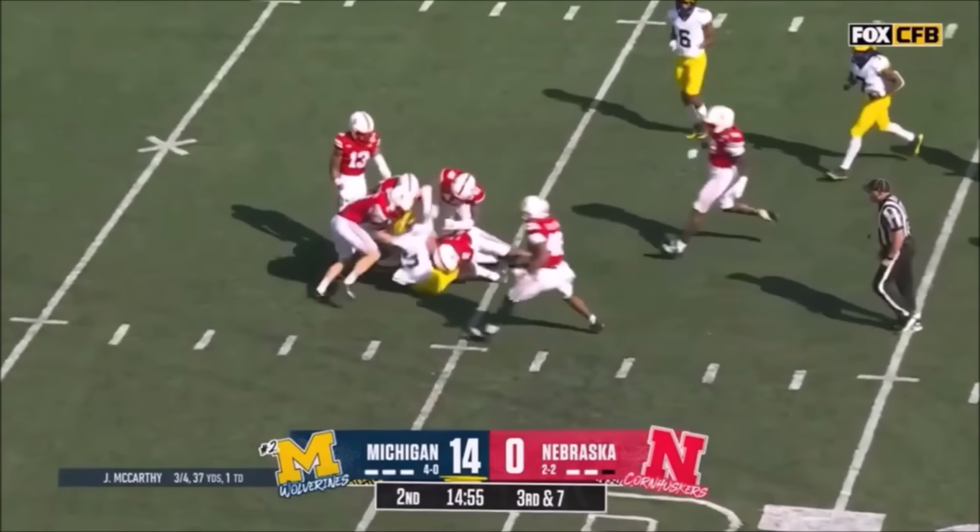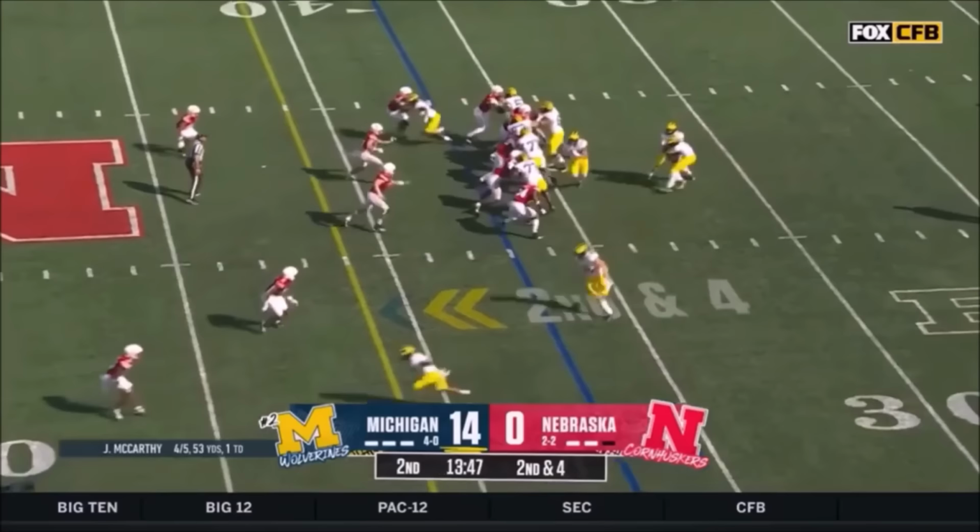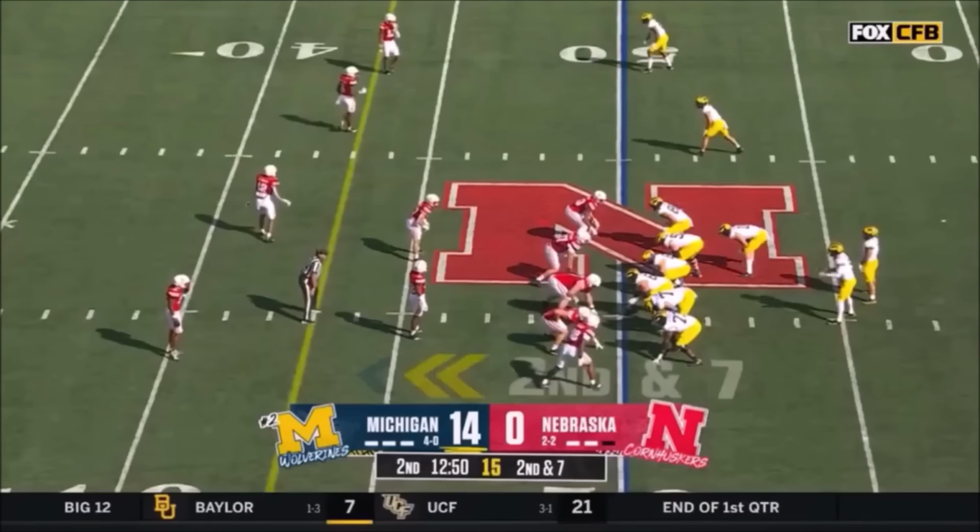That's a first down. You get a great feel for the game. Perfect team to have that on. A little shovel there. It's Barner again. And McCarthy kneels down in seven.